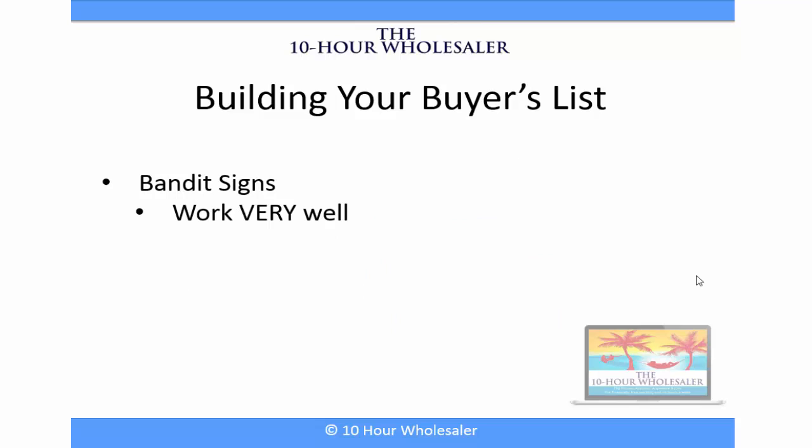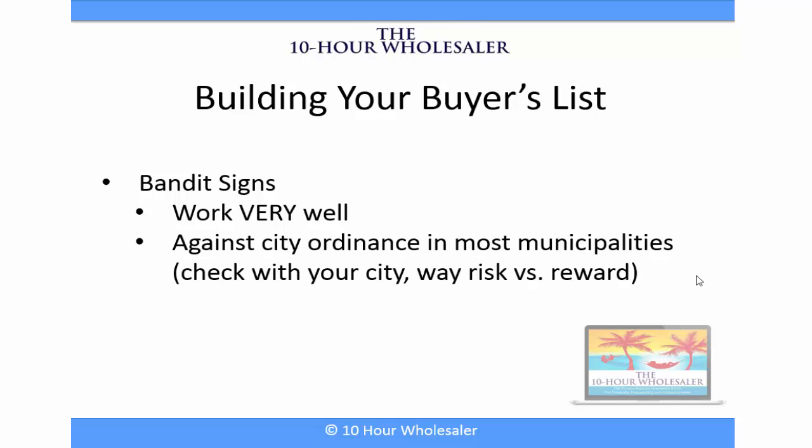Now, bandit signs. The truth is they work extremely well. I'm not a fan of them for drumming up motivated seller leads, but when it comes to buyer leads, you cannot argue how well they work. Now, hear me out. They're against city ordinance in most municipalities. You have to check with your city and weigh the risks versus the rewards. Sometimes there are ways that you can do it or times that you can do it. Figure that out and go ahead and start getting these things out.